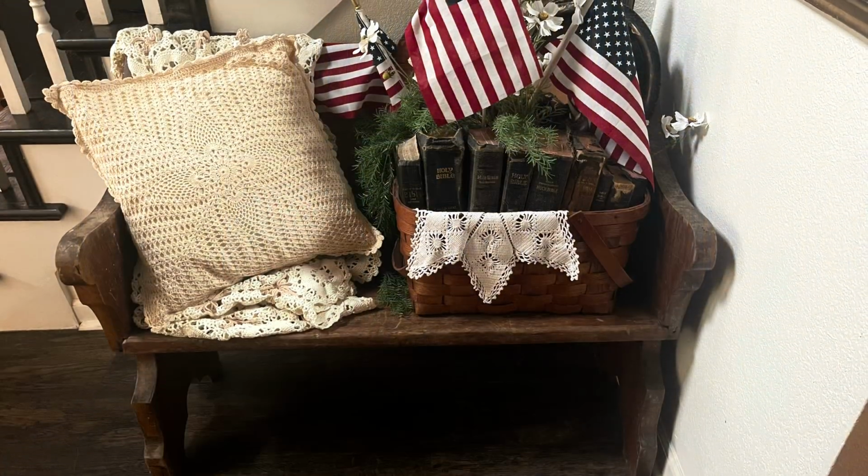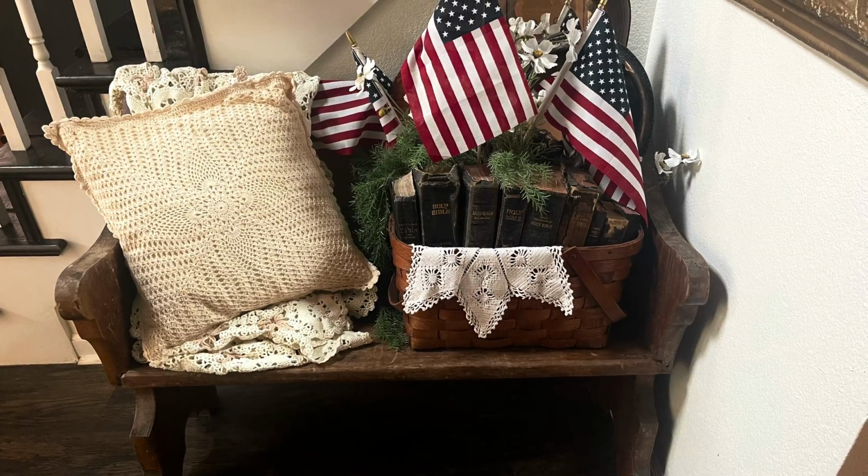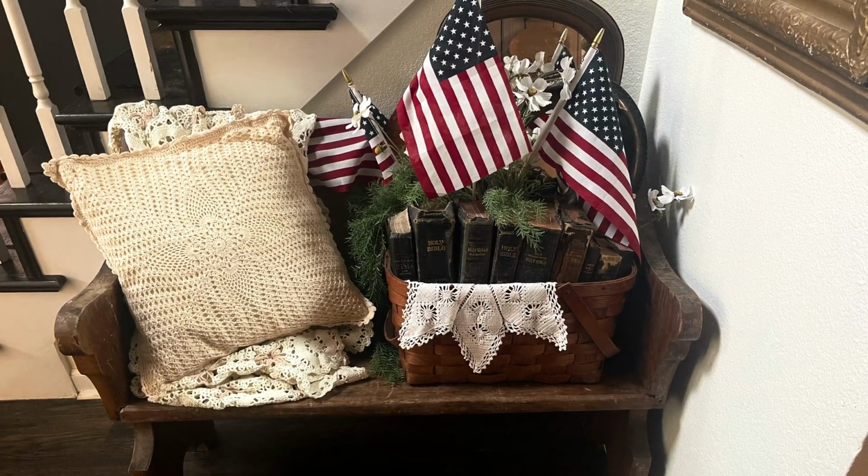Greg has been wanting a church pew for so long, and you'll find them and they're either too expensive for us or they're too big. So that one was the perfect size, and here's a picture of just how I have it styled for now. So, for right now, that's going to stay there. We'll see where it ends up. Things move around my house all the time. All right, so moving on.